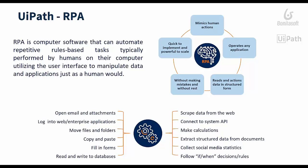The way you should think about it is essentially as a set of visual tools to enable you to use robots to mimic human actions. It can work on any application, whether that be on the desktop or a web-based application, or in fact even a non-web-based application.